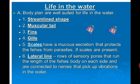They have gills instead of lungs for respiration in the aquatic environment. They have scales which secrete mucus that protects the fishes from parasites. If scales are present, they are also protective in nature. Their lateral lines have two rows of sensory pores that run the length of the fish's body on each side and are connected to the nerves that pick up the vibrations in the water.